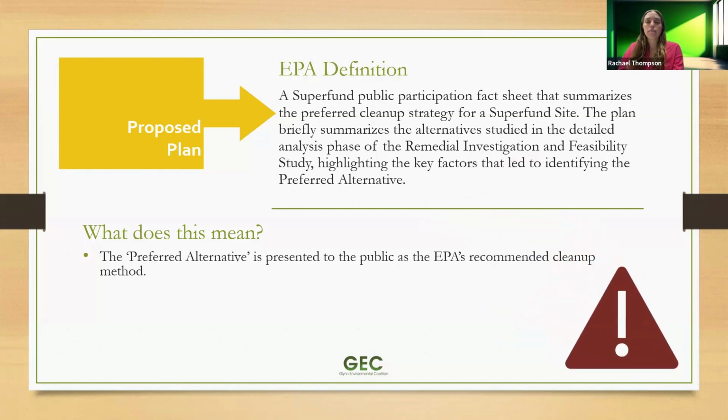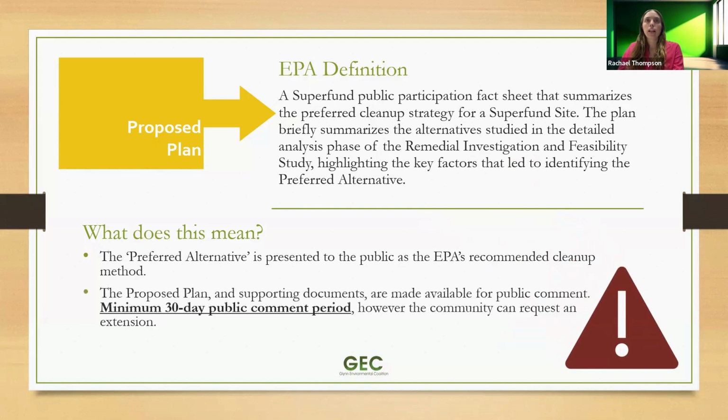And during this time, there is a public comment period or public participation opportunities. Typically, we will have public meetings, which is kind of more of an informal opportunity for the public to learn about what's going on at the site or the proposed plans that are being presented. There will be a public hearing, which is where citizens are allowed to present verbal public comment.